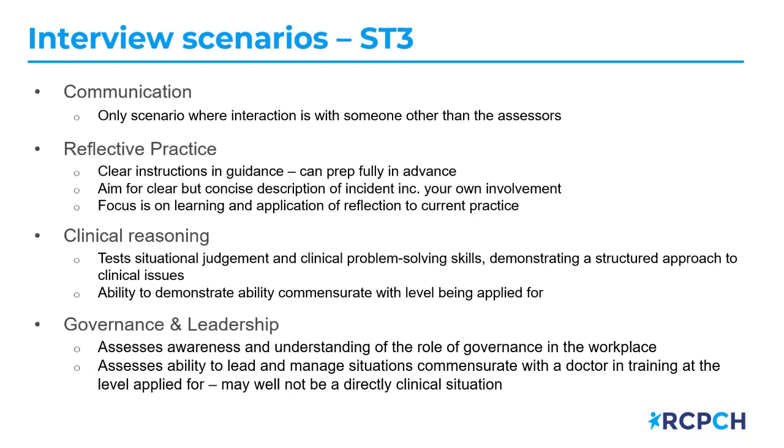So moving on to ST3 for the interview, it's the same thing: 40 minutes, 2 20-minute interviews. So the communication scenario is clearly going to be harder than ST1, and it's possibly going to be with a teenager or a mum, and will involve a safeguarding case, etc. Safeguarding will not really be part of ST1, but is definitely part of ST3 interviews in terms of expectations of knowledge. Or it could even be a neonatal management case. And again, neonates is not part of ST1. But otherwise, everything I've said for ST1 is applicable here to ST3.